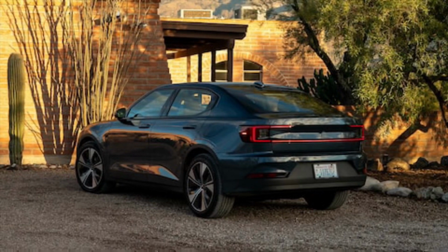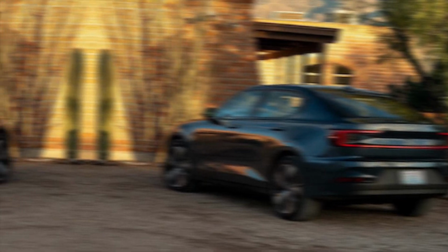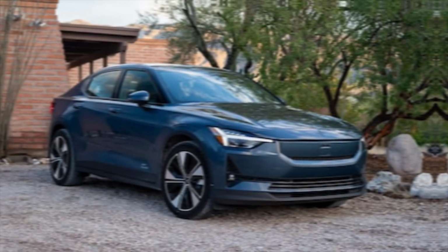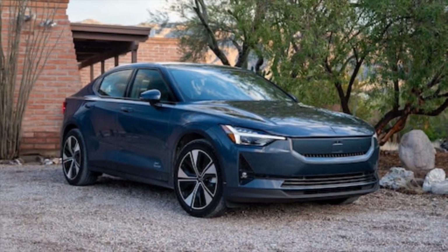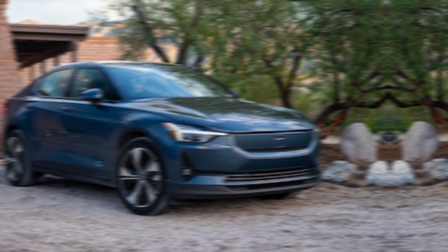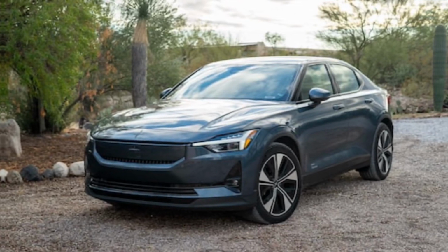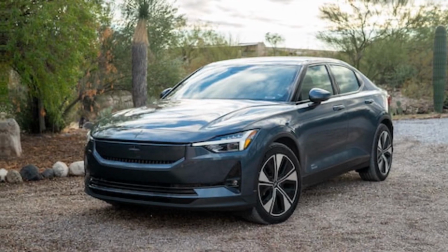The 2024 Polestar 2 is a compelling package. It's stylish, comfortable, packed with technology, and offers exhilarating performance. Whether you're an EV enthusiast or simply looking for a luxurious and sustainable driving experience, the Polestar 2 deserves a serious look.